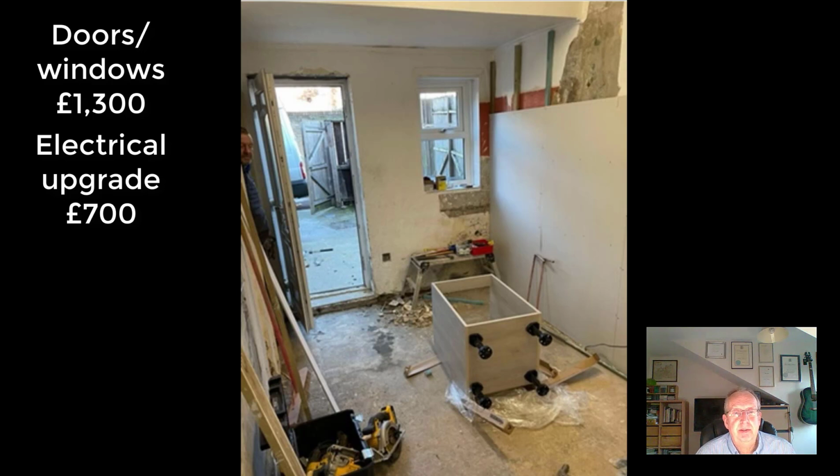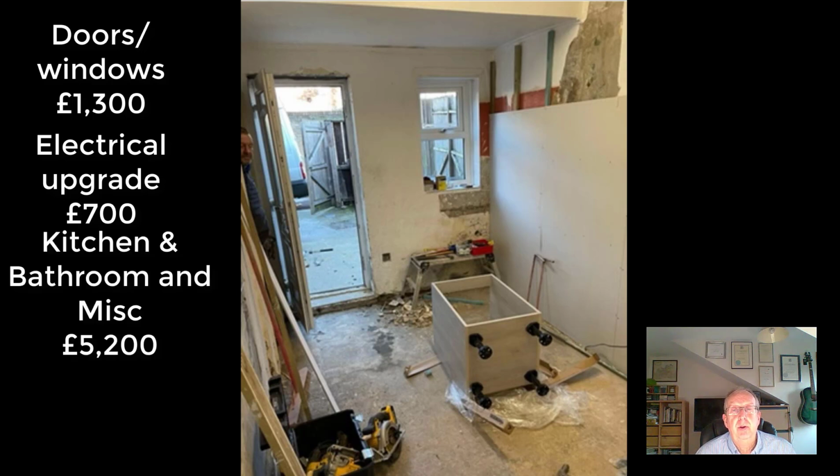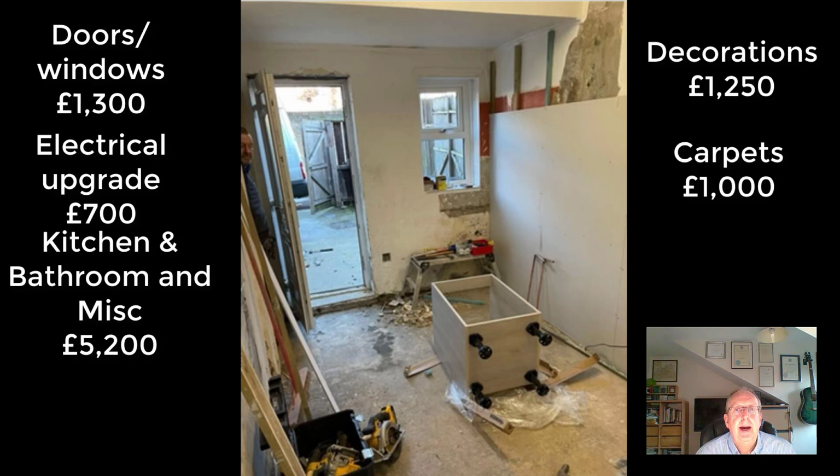And then for the rest of it, which includes the kitchen and the bathroom, doing that wall, skirtings upstairs, just sorting everything out, that's £5,200, a fixed price which I agreed with the builder. On top of that, there'll be about £1,250 for decorations, and the carpets are going to cost around about £1,000 because it's not a very big property.